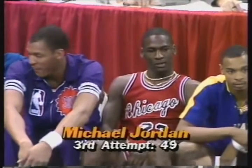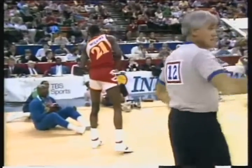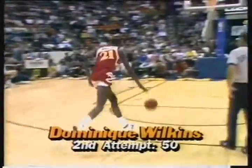Here's a third look, a third angle. Oh. Same result. All right. He gets a score of 49, one away from perfect on that dunk. Somebody didn't agree that it was perfect, but now Dominique with the last one. He only needs about, I think, a 40 to win this.